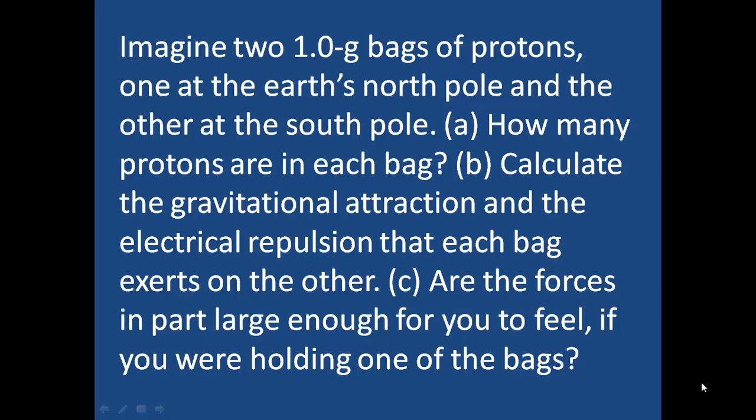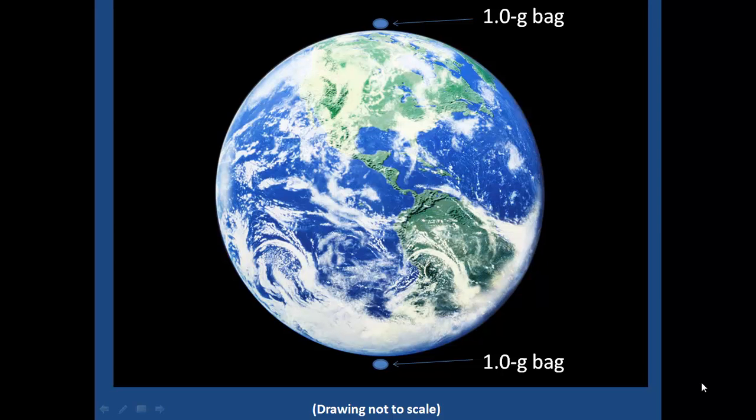In Part B, it wants you to calculate the gravitational attraction and the electric repulsion that each bag exerts on the other. And Part C, are the forces in part B large enough for you to feel if you were holding one of these bags? For step one, I drew the problem to help you better understand what it's asking. And so we have the two bags separated by the distance of the Earth.